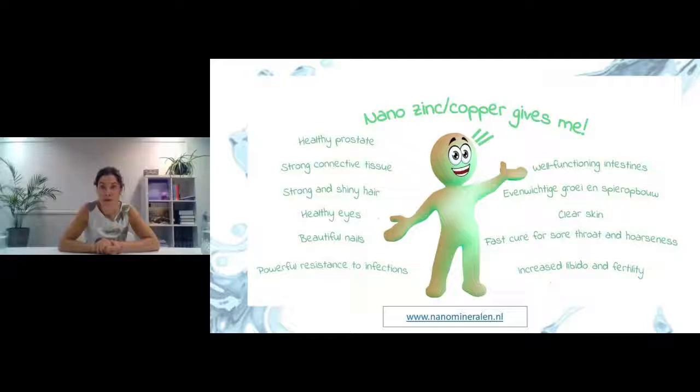So healthy growth, muscle growth, clear skin, fast cure for sore throat, increase of libido and fertility, healthy gut. All these things are given to you, amongst others, and in a big role by zinc and copper.